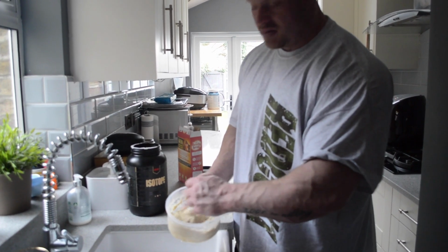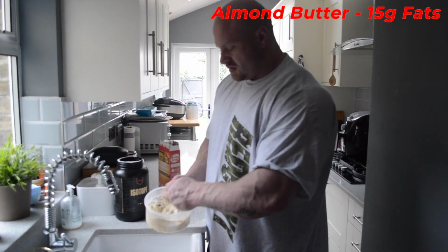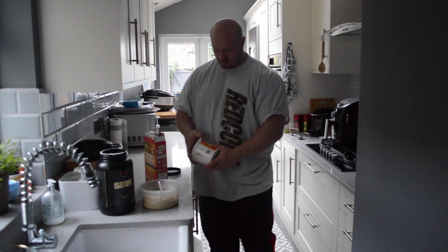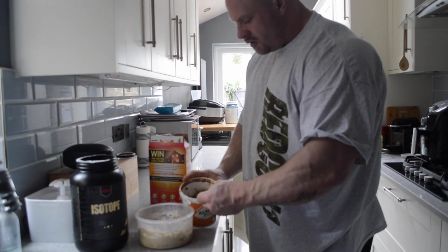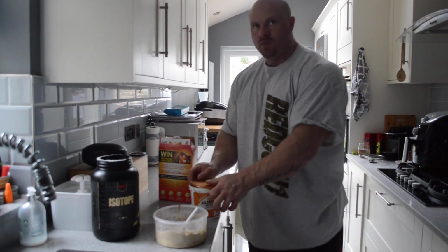If you can add honey, peanut butter, anything like that as well. So I might add a bit of almond butter to it just to up the calories, so you just get some additional fats as well. That's meal number two. Potatoes.